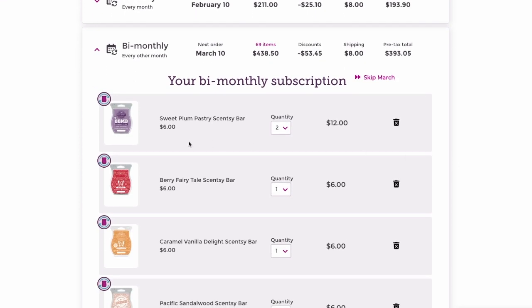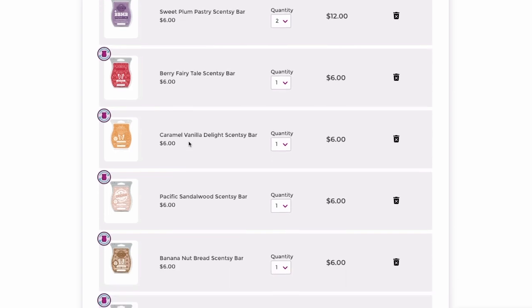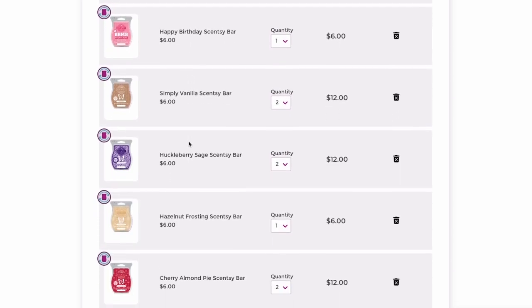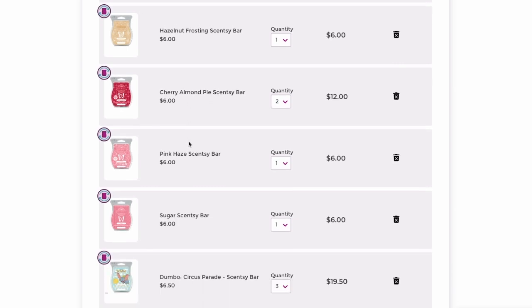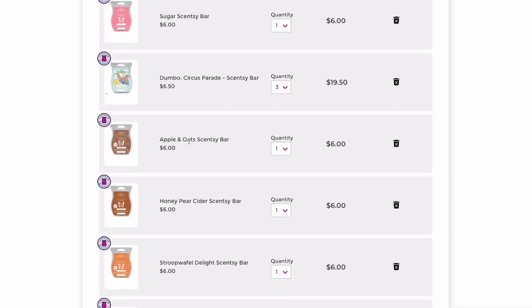I will never touch sweet plum pastry. That will stay forever. Berry fairy tale, I'm going to keep that. Pacific sandalwood, I'm going to keep that. Banana nut bread, I'm going to keep that. All of this, these are the things I need to have in my life. Cherry almond pie. Gosh, I love it. It's really, really, I can't. I can't remove it.